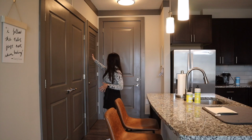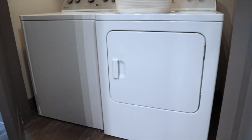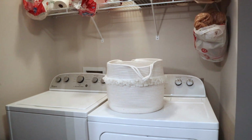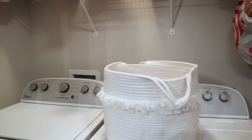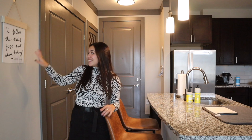Water heater unit is in this, which we can't get to, but this is a super nice in-house laundry. So we have a washer and a dryer, and we keep toilet paper, plastic bags, cleaning products, all of that in here. It's honestly a pretty big room. And then this sign right here is really fun. It's actually a sign that I got Lucy for her birthday.